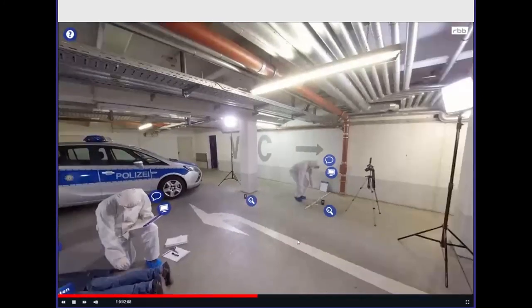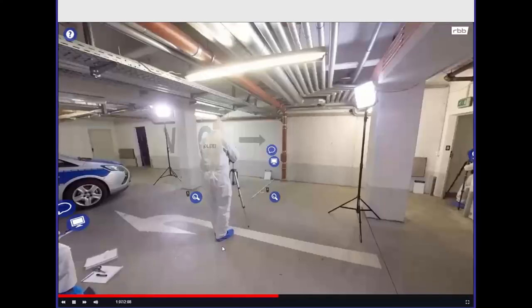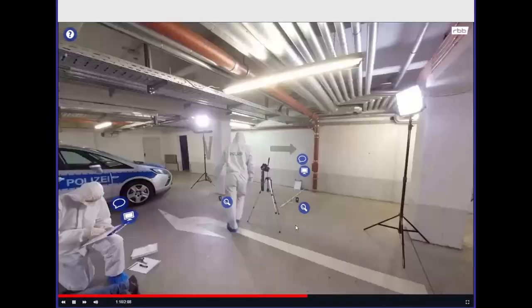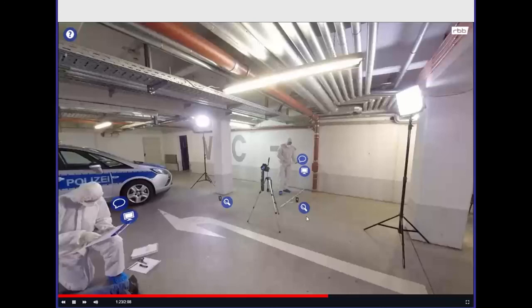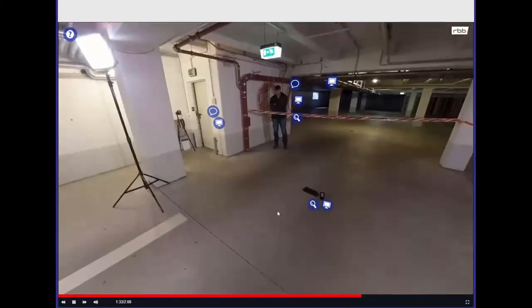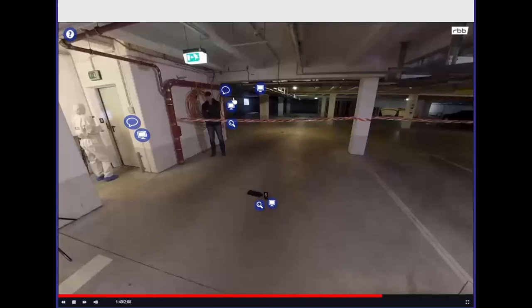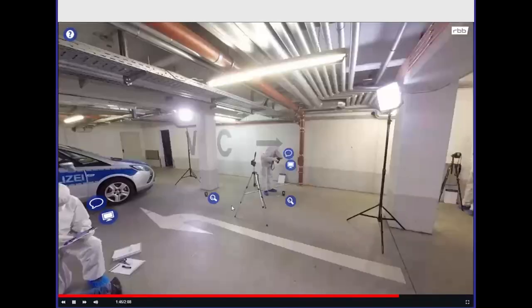What we have here are CSI agents doing their work, and as I said, we wanted to explain police work on a crime scene. So we introduced some hotspots that give more insights. We have these magnifying glasses. When you click them, you can see some details on the evidence found. For example, down here we have a mask, and we have an eyewitness who's standing here waiting to be interviewed, and these CSI agents doing their work.